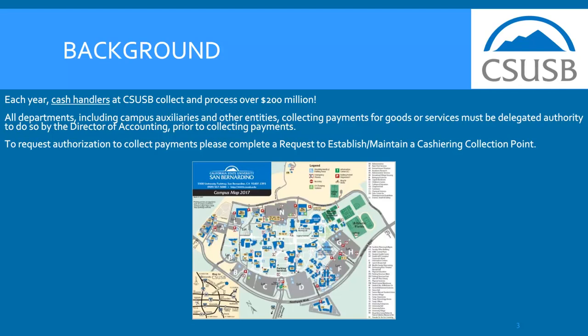Money makes the world go round. If instruction, research, and public service are the engine that make CSUSB go, cash is the fuel that makes the engine run. Each year, cash handlers at CSUSB collect and process over $200 million. All of this cash is used to help the campus fulfill its teaching, research, and public service mission. Because of this, it is critical that cash be handled, secured, and processed properly at all times.